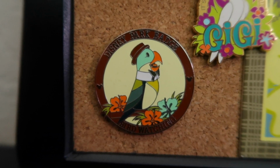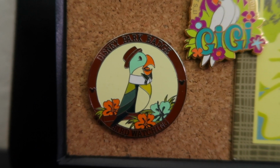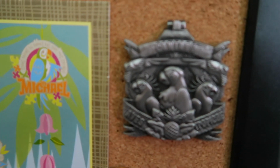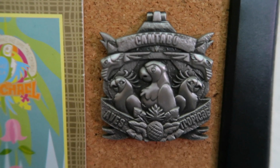But it created such a crowd that they finally had to remove him from the front. But he is our Barker Bird, and he is awesome because he wears the hat and he has a blue coat and a tie, and it's just awesome. I love the Barker Bird. And moving on to this side, we have another limited release from this year, and this is the Crest of the Kingdom pin being released in Disneyland.